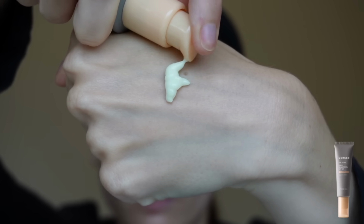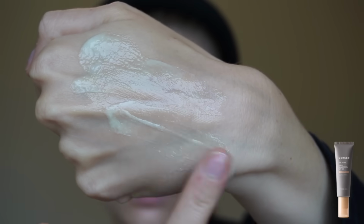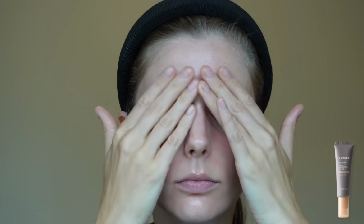The texture of this sunscreen absolutely matches up to what Versed claims about it. It's a lightweight gel cream that I really love the feel of when I'm applying it. It just feels light, hydrating, moisturizing, and refreshing. Because of that, it dries down to feel like a very light moisturizer that is also a little bit tacky and works great as a makeup primer.